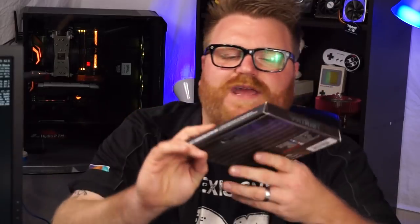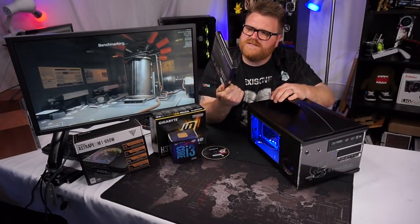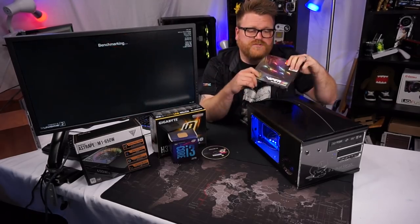And then for memory, Patriot has sent over their Viper series RGB memory, which is beautiful stuff. It actually looks really decent. It's got addressable RGB, and it looks pretty damn nice. 16 gigs of their 3000 megahertz kit, and that's making this thing super, super snappy.